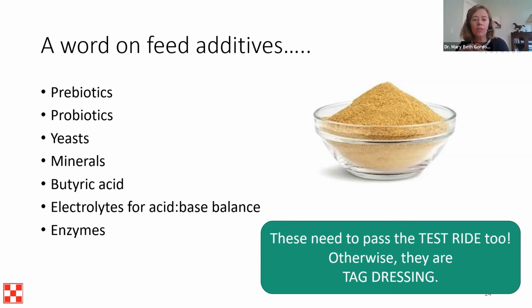And so a lot of things don't make it into our feeds because of the standard we set via our test ride philosophy. And it can be very easy for other companies. They love to make these comparison charts. Now, our feed has prebiotics, probiotics, chelated minerals, yeast, enzyme, down the list. And oh, Purina is missing all of these things. And so it can make it look like we're lacking on one hand and they're abundant with wonderful things for the horses on the other, when the truth is we have more discernment over what actually belongs in that feed.